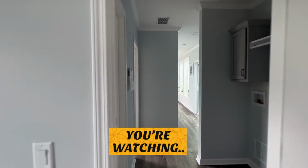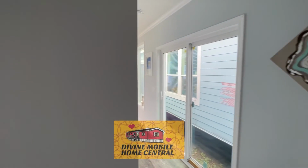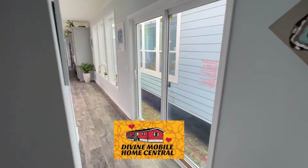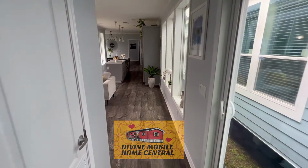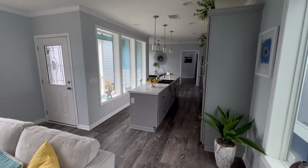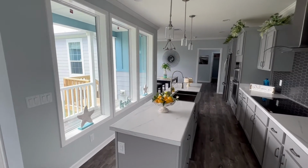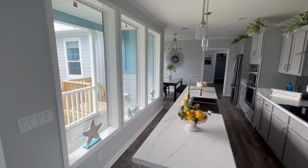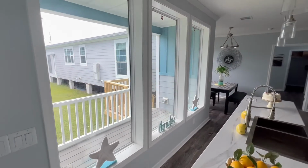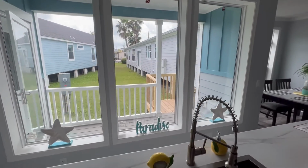All right, let's check out the kitchen and dining room on the way to the master bedroom. All right, so this is your kitchen area. Look at this gorgeous kitchen. You have your center island right there. You have huge windows that you can look out of while you're prepping meals or doing the dishes.